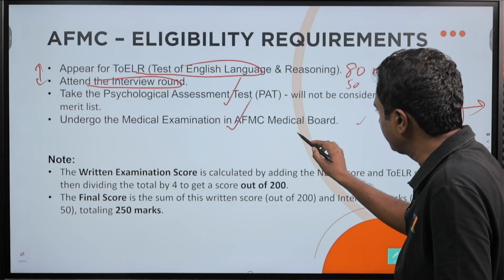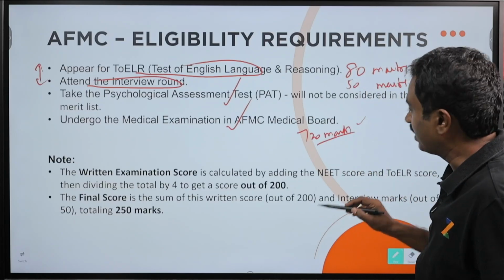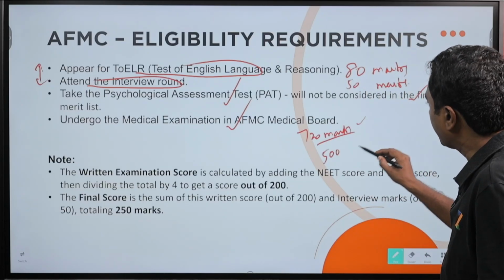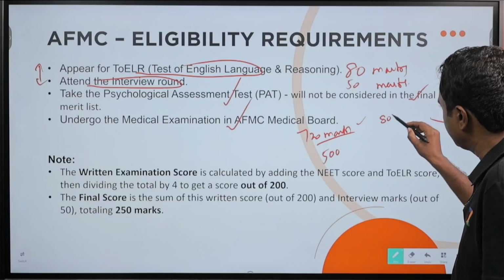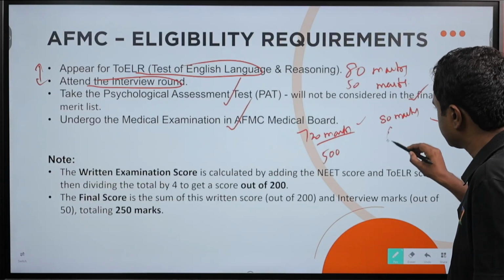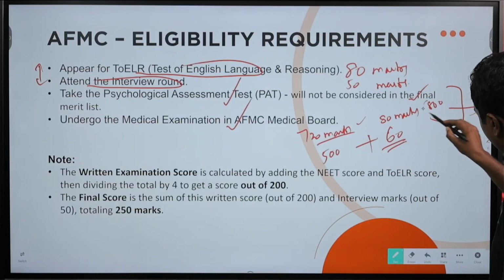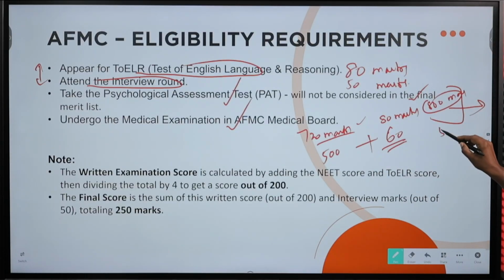So 80 marks, right? 720 marks you would have scored in NEET. Out of 720 marks, let us say you have scored 500. And out of these 80 marks in the interview, let us say you have scored 60 marks. Total is how much? Out of 800 marks, you would have scored 560.